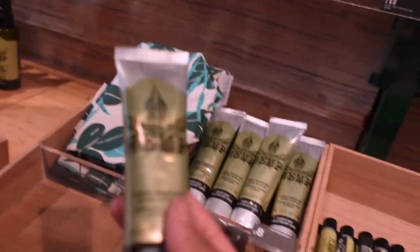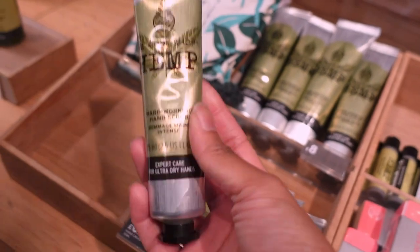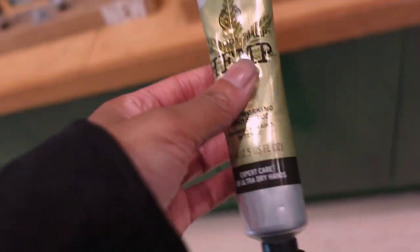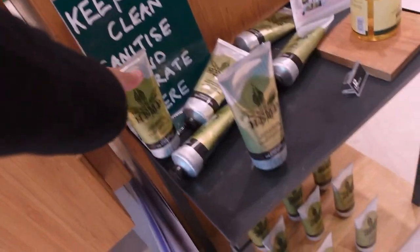Try this hand cream, because I've wanted the hemp one for ages, and they don't do the almond milk and honey in the big size. It's just the wrong thing. This is a hand scrub. This isn't what I wanted. This is what I wanted.